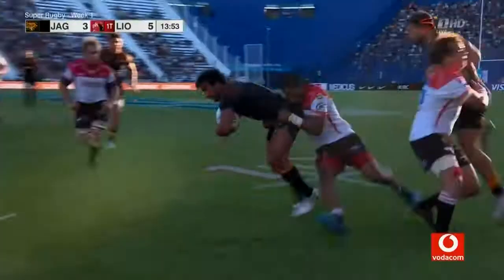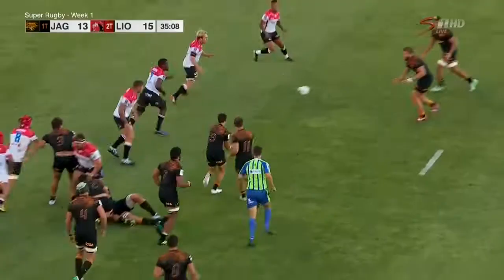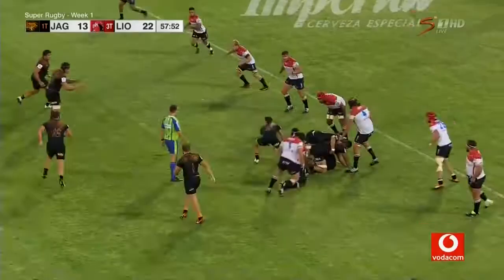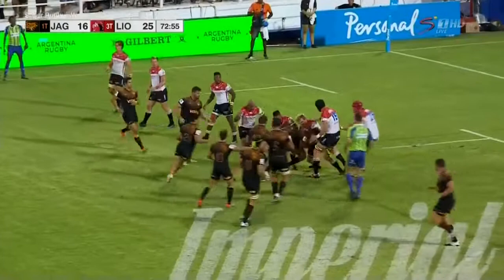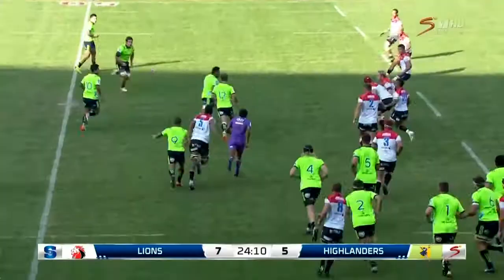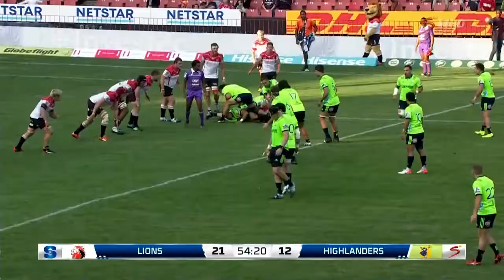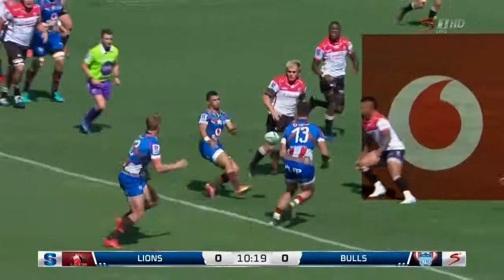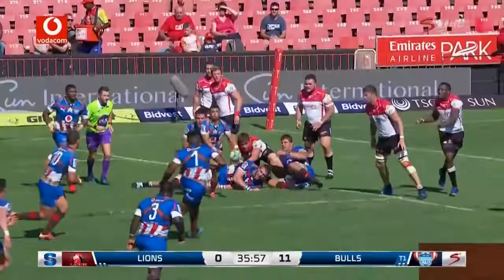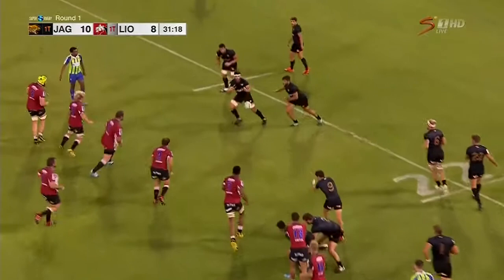Standing on the outside here, but in fact, Fernando ran his wing out of play. Good stop there by Schoeman. Defense by the Lions onto Orlando. Schoeman makes a great tackle. Stopped by Marnus Schoeman. Good bet.